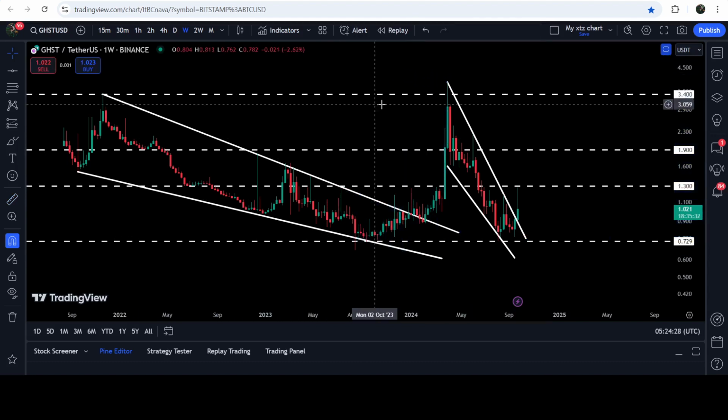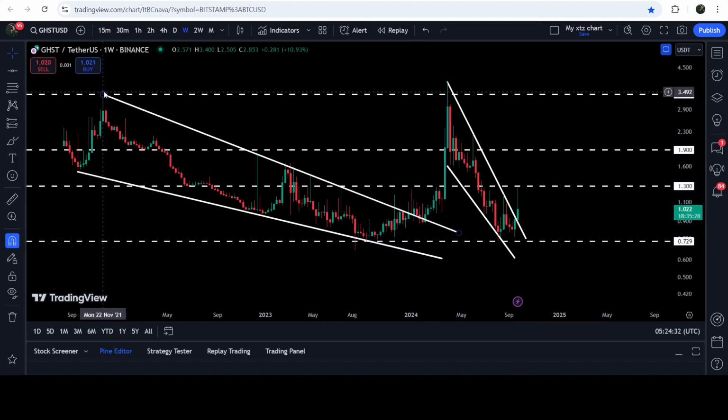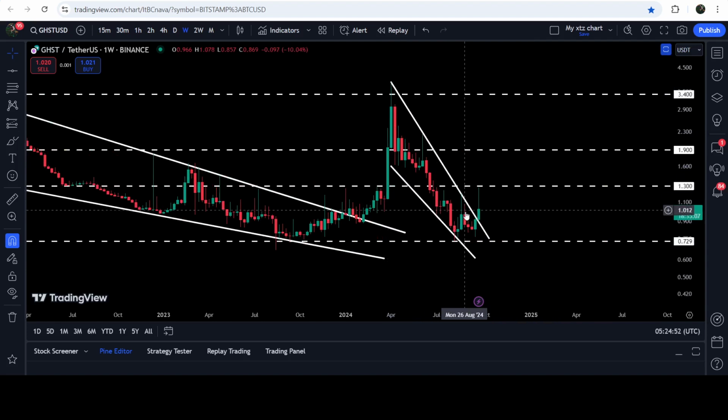And after getting rejected by this resistance of $3.40, that was the rejection point working here in the month of November 2021, and again it worked as a very strong rejection point here. And the price got stuck inside this recent falling wedge pattern, and from the month of April up till now, it was moving inside this wedge. And now recently, we have broken out of this next falling wedge pattern as well. And in today's video, we will analyze this next breakout.